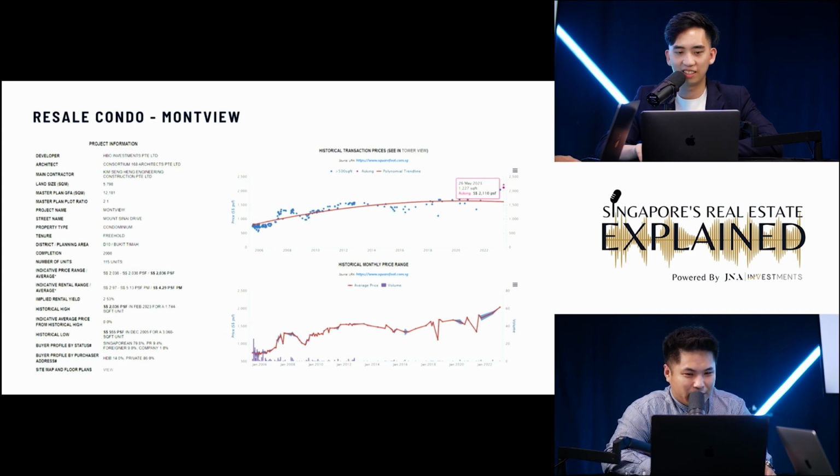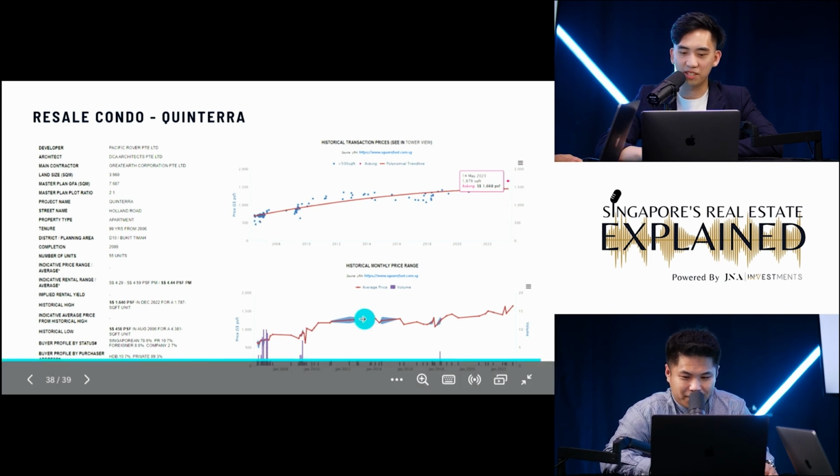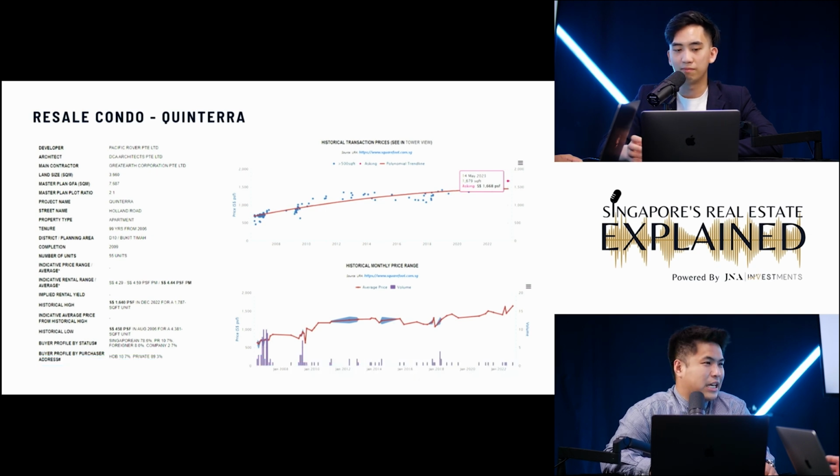All right, so let's go on to Quintera. You can see that Quintera, in terms of land area, is about 3,660 square meters, the smallest of all land plots. 99-year property with 55 units. Yeah. And the price has been stagnating for quite some time, for the past 10 years. It is a typical trend of smaller developments with smaller land plots. You don't get to see a lot of price growth because of the lack of transaction volume. Correct, especially 99-year. Yeah, so the 99-year here is asking about 1,006 PSF.